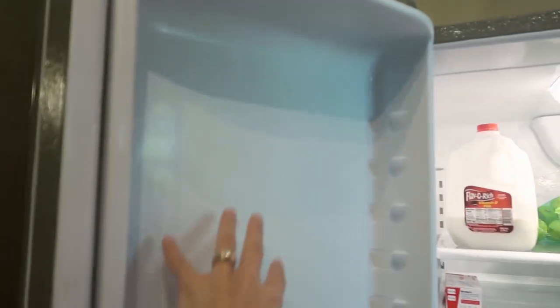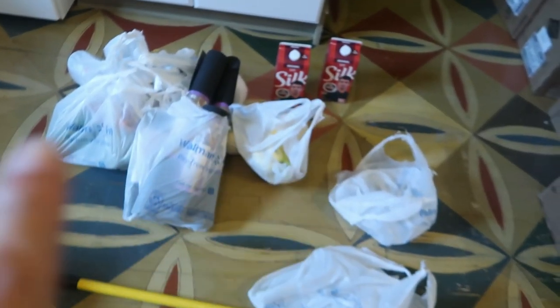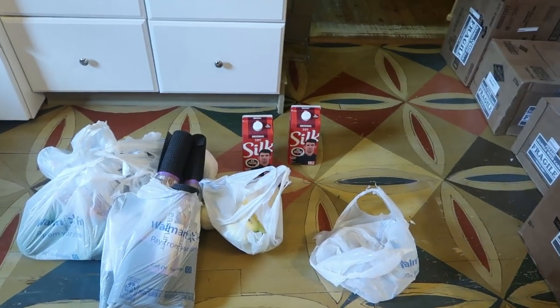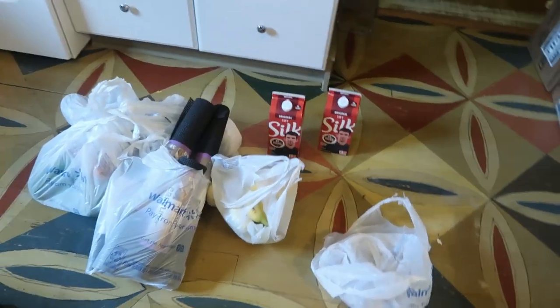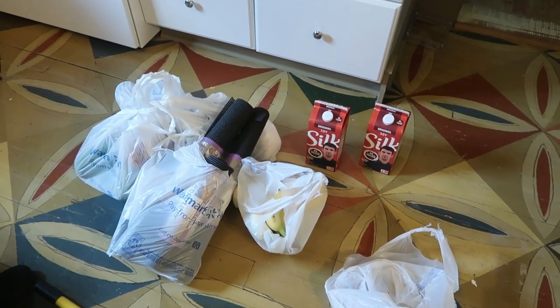We still need to put the shelves here on the other side. But then I got some of the grocery shopping to put there. And I know our floor is really weird, but that's the color, that's the painting they did on the kitchen floor. So that's what we have right now. So this is our refrigerator.